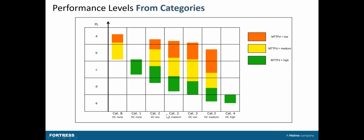So you've got Cat B, 1, 2, 3, and 4. You've also got this thing called DC, which is Diagnostic Coverage, which can either be none, low, medium, or high. And then these colors are MTTFD, which again can be low, medium, or high. As you can see, for example, here you've got Cat 3, DC medium, high MTTFD, and you would get performance level E. And then up here, if you had MTTFD low, Cat 2, DC medium, you'd be PLB. This is how you use this chart, but I'm going to explain all of these parameters and hopefully it will make a ton more sense.